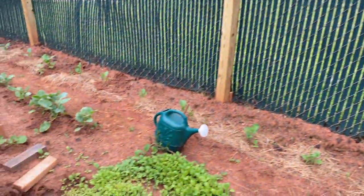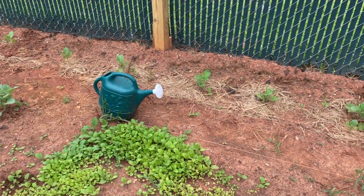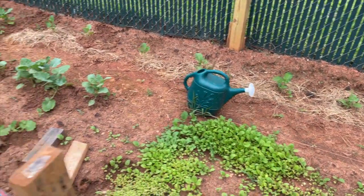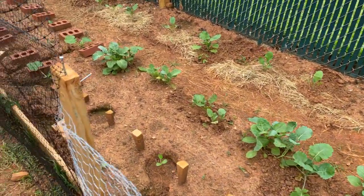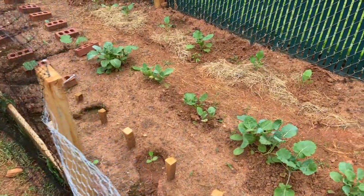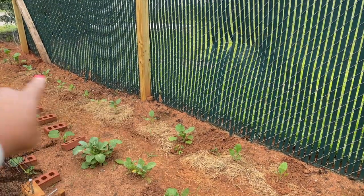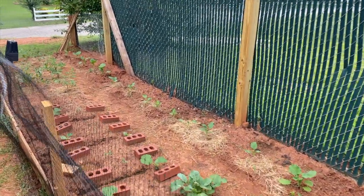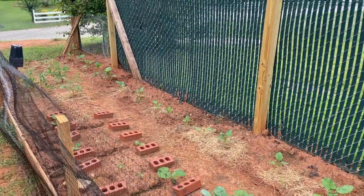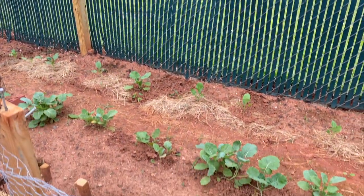They look so good. Then we had the collards that were teeny tiny when I showed them to you. And look at them now, y'all. They are flourishing. They look so good. We were kind of worried about them, especially the ones along the outer perimeter, because they were so teeny tiny. But look at them down there. They look so good.